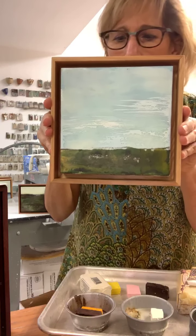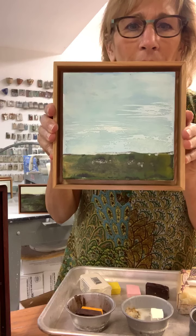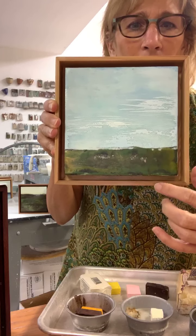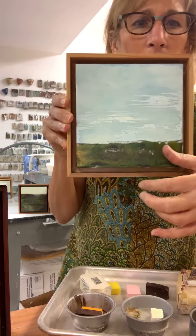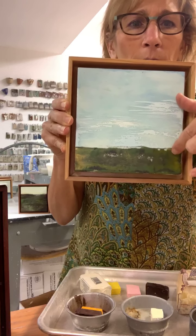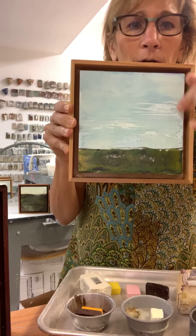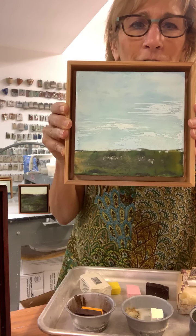This painting is also really lovely. It's called Terra Firma Number 4. And doesn't this just look like fleeting clouds? I love her textures. I love how this is the bottom quarter, and then the middle half, and then another quarter. This is a really nice composition.